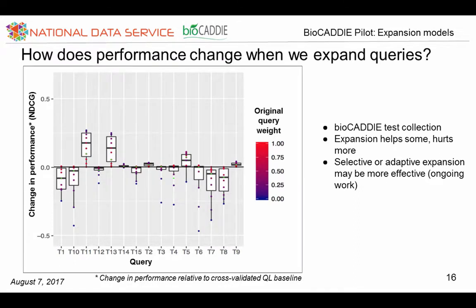So we looked in depth here to see how the performance of the individual queries changes when we expand. This is a kind of complicated box plot, but basically it shows the change in NDCG performance as you expand or don't expand. Things below the line are at risk of reduced performance, and things above the line increase in performance. So we see higher risk with expansion, at least with these 15 queries.